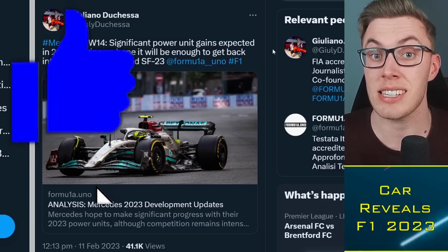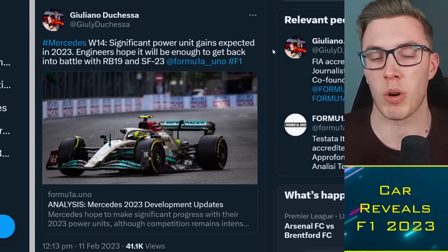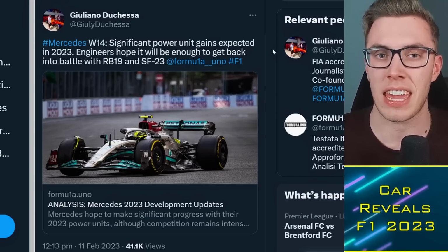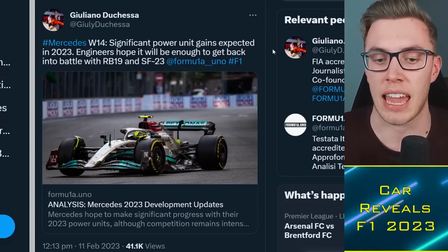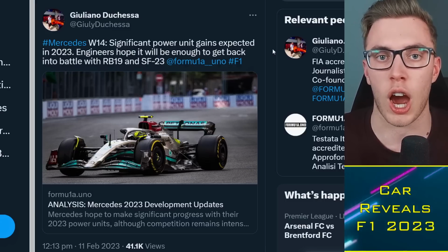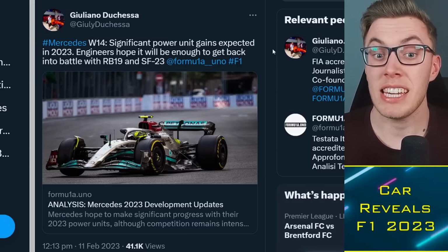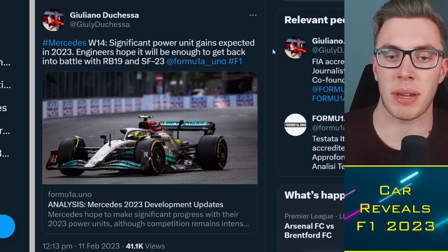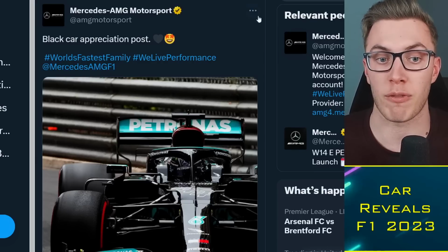Mercedes had the most consistent engine, the most efficient, well, at least in terms of reliability, but it wasn't as powerful as the other ones. They're looking to unlock more potential. We saw at the end of the year, Mexico, Brazil, it was pretty much there or thereabouts, right? Of course, it's not just the engine that results in their lacking top speed. There was also the design of the car and the aerodynamic efficiency, let's say, that was also holding them back to an extent. But Mercedes believe there are significant power unit gains expected that will help them battle with the RB19 and the SF23, which of course are Red Bull and Ferrari's offerings respectively.